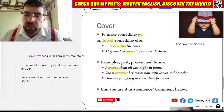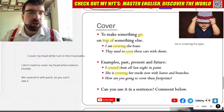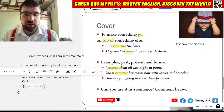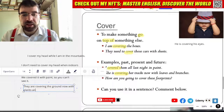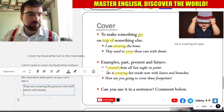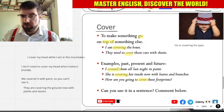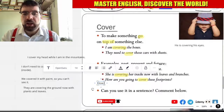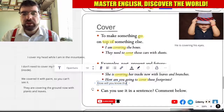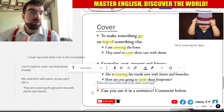She is covering her tracks with leaves and branches. The footprints, the ground. We are covering the ground. Well, they are covering the ground now with anything, plants and leaves. Yeah, how cool is that? How are you going to cover those footprints? How will you know that they need covering?